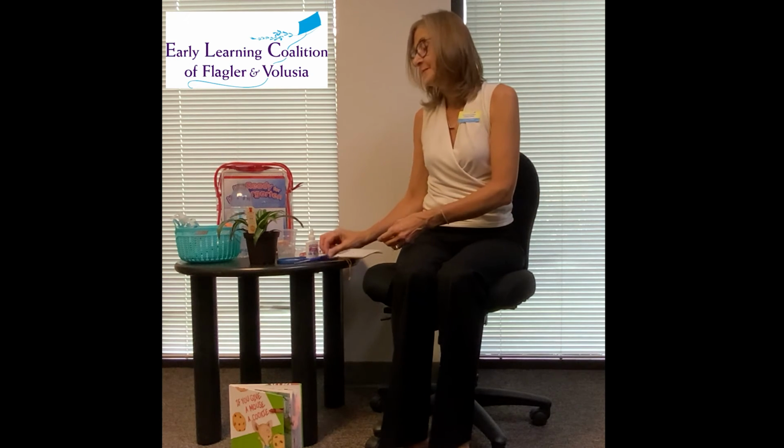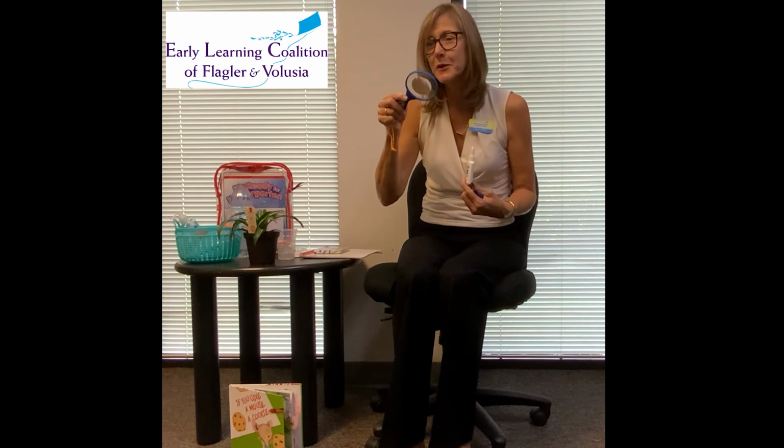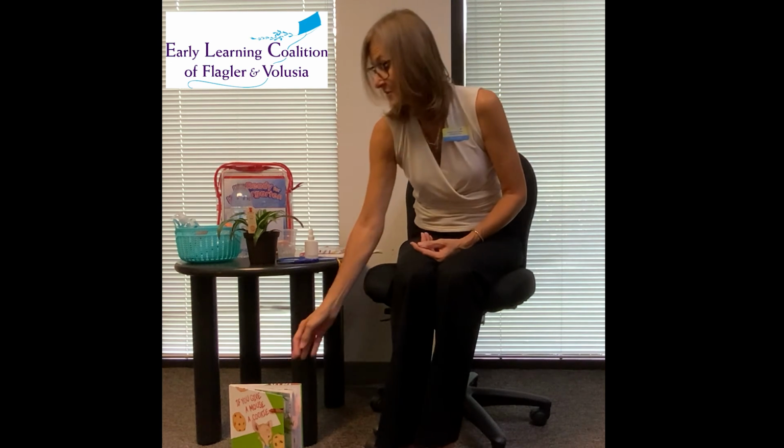You also have some tools in your home learning kit. A scissor is a tool we use for cutting. Glue is a tool we use for sticking things together. And a magnifying glass is a tool we use to see things up a little closer. You can also try a story walk to identify tools and how they can be used.